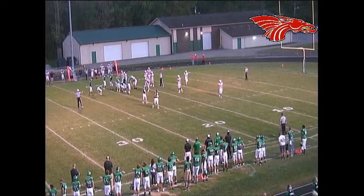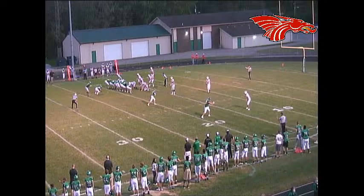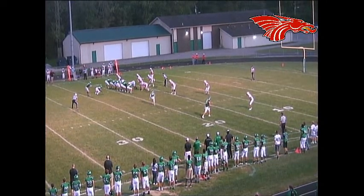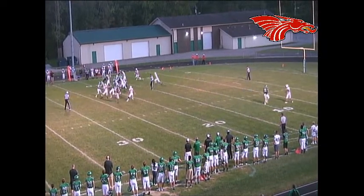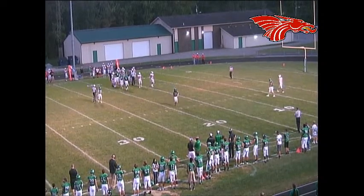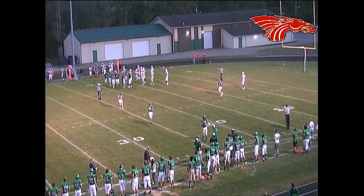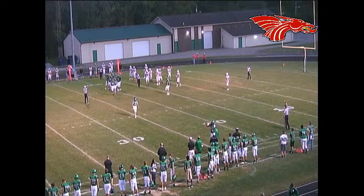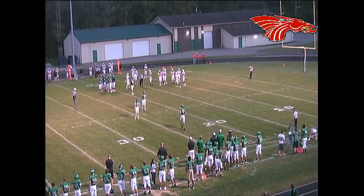3rd down and a long 6 for Yorktown from the Dragon 17. Twins to the right, eye in the backfield, behind Blair Webster, the quarterback. A long count for him. They'll send Gibson in motion across the formation to the left and give it to him on the jet sweep. He tries to get the corner, doesn't get very much. He got maybe to the 15, and so it'll be 4th down for Yorktown. He'll put it down at the 16. So that brings up 4th down for the Tigers.